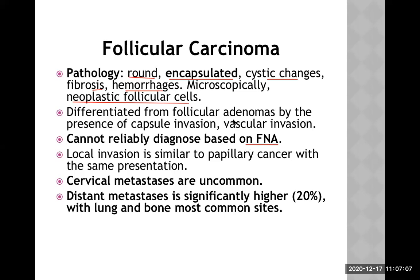They are differentiated from follicular adenoma by the presence of capsule invasion and vascular invasion. Now see this, adenoma is a benign tumor. We are talking about carcinoma now, which is a malignant tumor. So there is a property of local invasion by invading the capsule as well as blood vessels. So definitely this is a feature of malignancy. Local invasion is similar to papillary cancer of the thyroid.